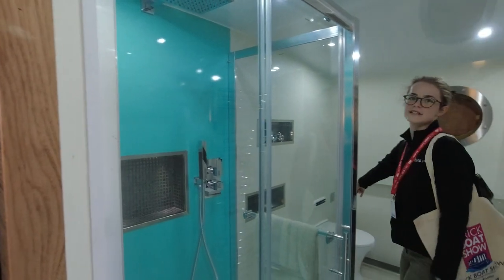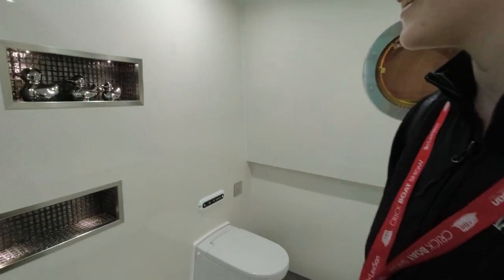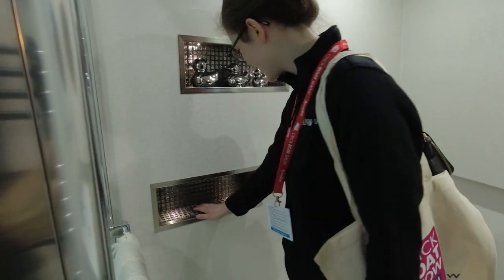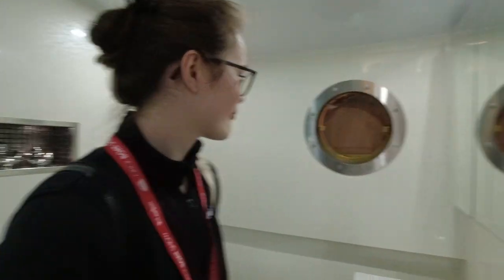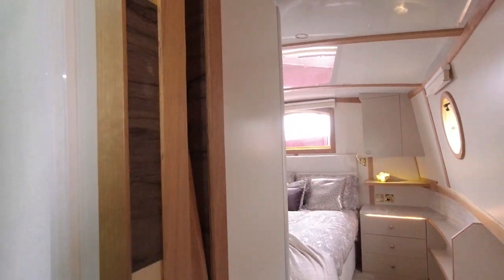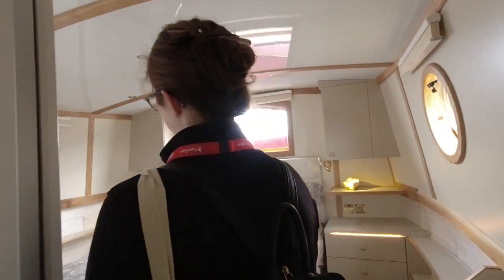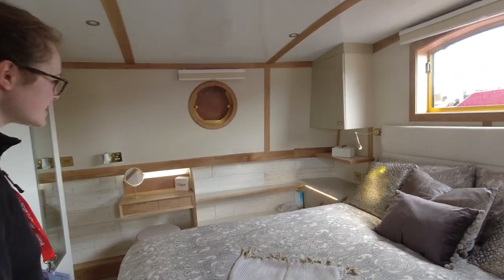Ooh, they've got an incinerating toilet. Oh, right. This is so cool. I still think we should bring the piano boat to Crick. Make ourselves feel better about the fact that we actually have a nice boat. Yeah, these modern ones are very nice. This is really nice. It's like a hotel room, isn't it?